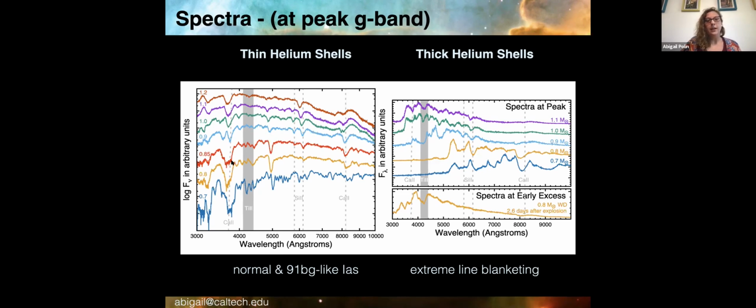We see things like titanium showing up in the lower luminosity events, but in the thick shell explosions, double detonations, we get this crazy amount of line blanketing from the thick, optically thick helium shell ashes that are sitting on top of the explosion. And this line blanketing feature exists up through peak.